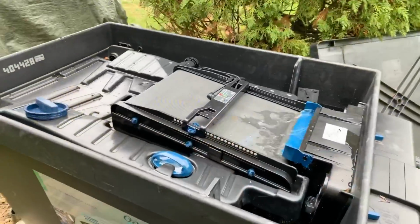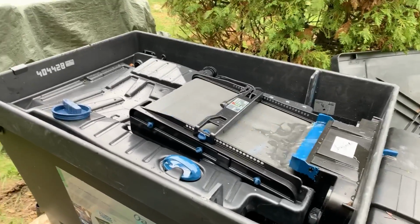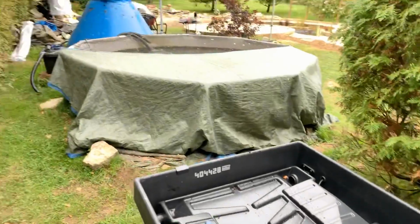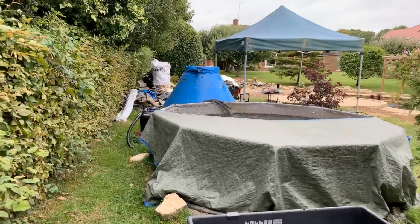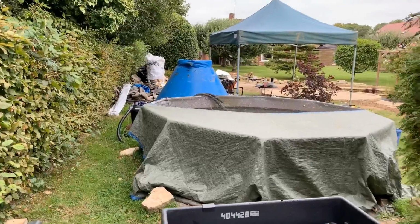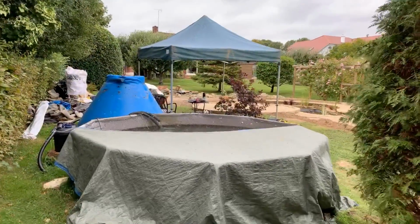This filtration system is going to take a good 3 to 4 weeks to complete its cycle and to build up enough beneficial bacteria before I reintroduce the fish. The fish are held up in this holding tank over here. We've got a mixture of just koi and goldfish, 4 or 5 sort of 12 to 14 inch koi, and perhaps 10 to 15 adult goldfish. So it's a pretty low stock for a pond of this volume.